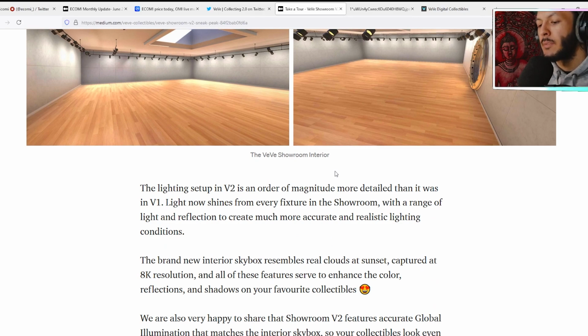The lighting setup in version 2 is an order of magnitude more detailed than it was in version 1. Light now shines from every fixture in the showroom with a range of light and reflection to create much more accurate and realistic lighting conditions.